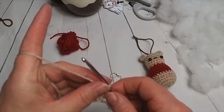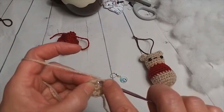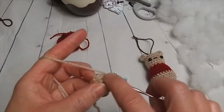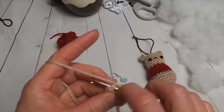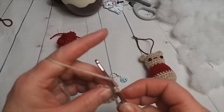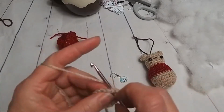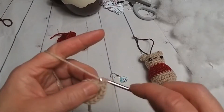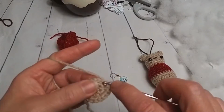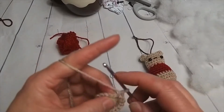Because I want 24 stitches is the max size you're going to come to on this, so it's not that big. So let's have a look. We have 1, so 2 in every single one of the 12 now. We have 2, we have 3, 4, 5, 6, halfway.